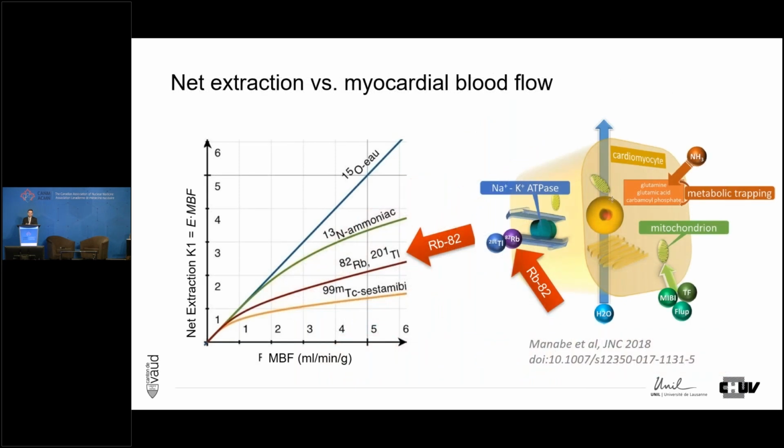What is known is that the net extraction of myocardial blood flow is non-linear, but using radiopharmaceutical models, you can backtrack and get absolute myocardial blood flow, which I'm going to show you. Rubidium is an analog of potassium, and you can see it as the effect of the Na/K ATPase.